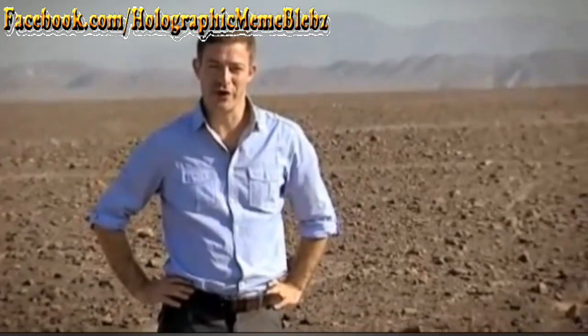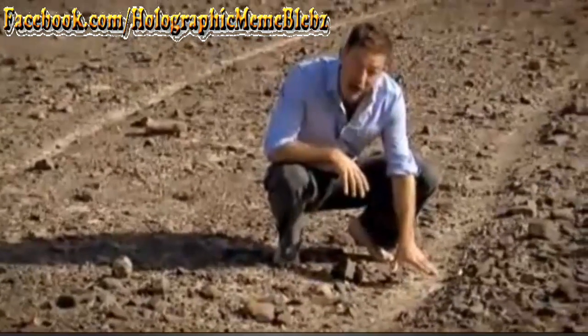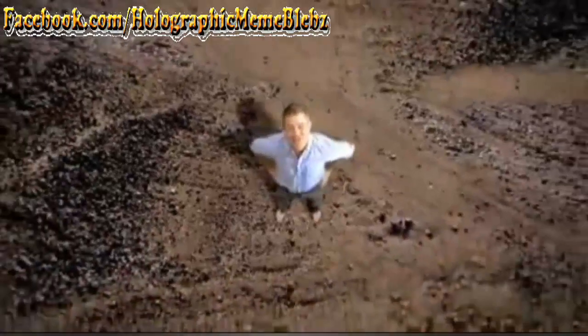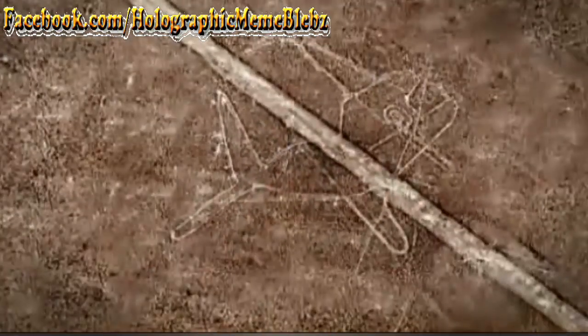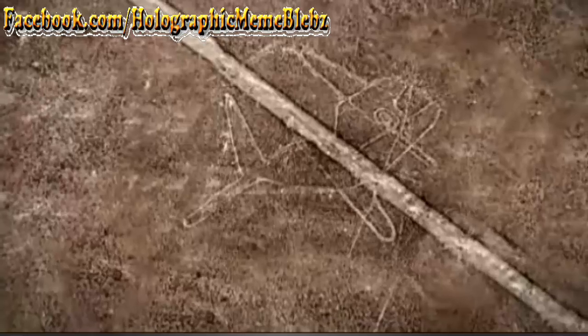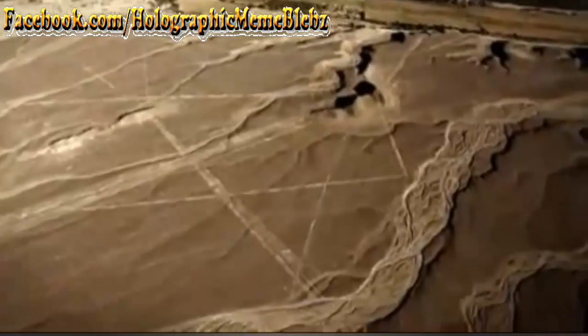I'm here in southern Peru in the remote Nazca desert, and this is a Nazca line that depicts a giant whale. From here, it might not look like much, because to really see the Nazca lines, you need a completely different perspective. From on high, you can see the Nazca lines are massive geoglyphs, the largest ever made. But why are they here, in the middle of a vast and empty desert?